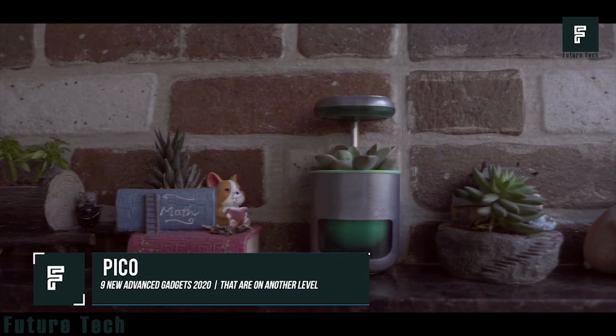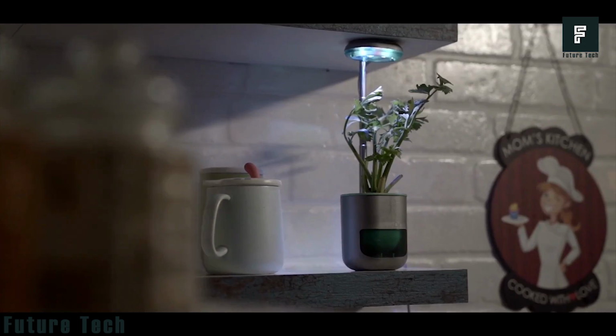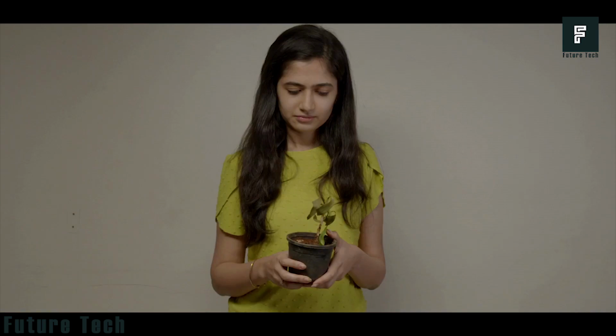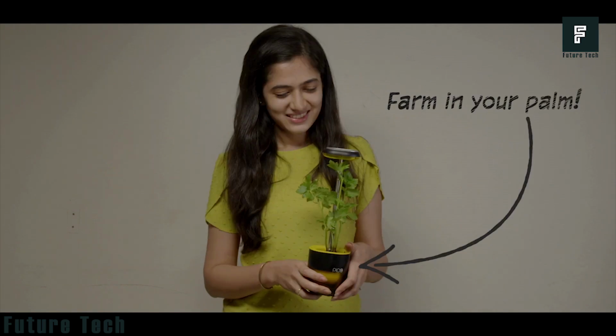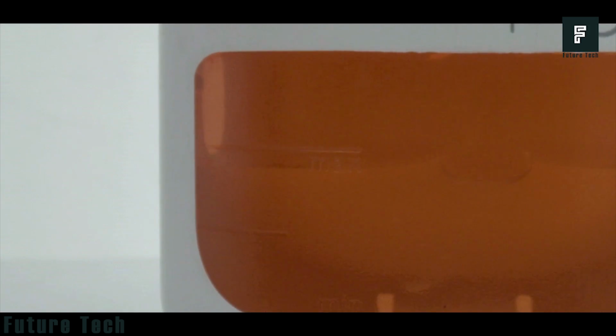1. Pico. Pico is a new garden setup that hopes to bring indoor gardening into the modern world. This product will allow you to grow healthy plants virtually anywhere in your home, without the need for expensive grow lights and powerful indoor equipment.